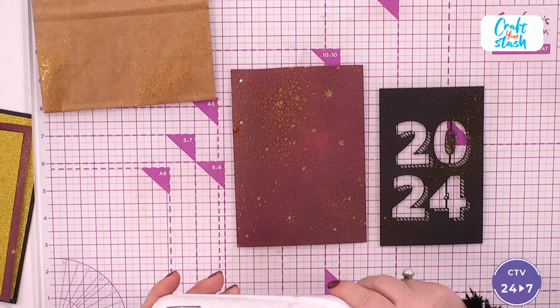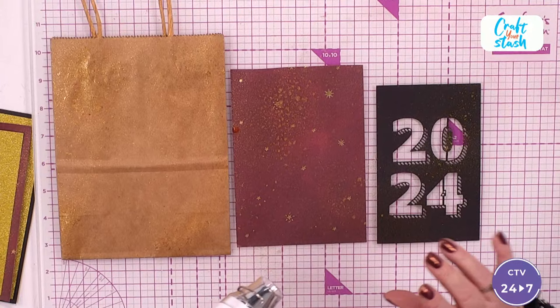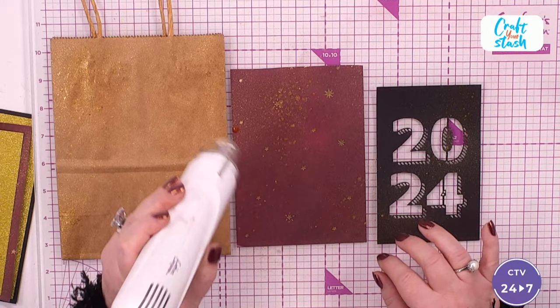So then I can pop it on there. But I thought I'd do this particular one just to show you how one colour looks different on the black card, the craft card, and then just a bit of pattern paper. So in a sec, I will lift it up and just show you.